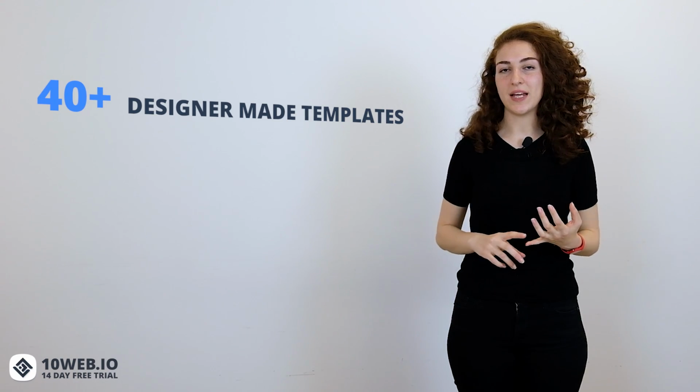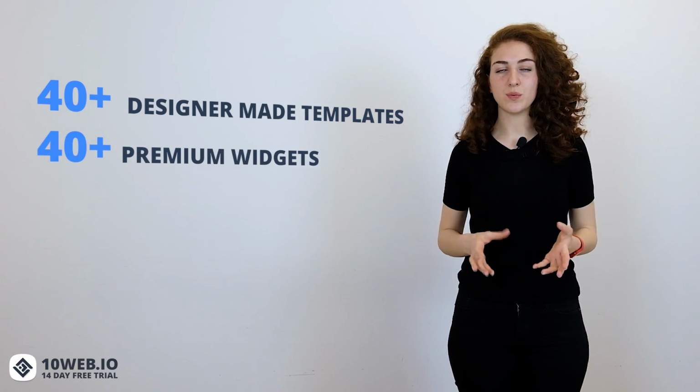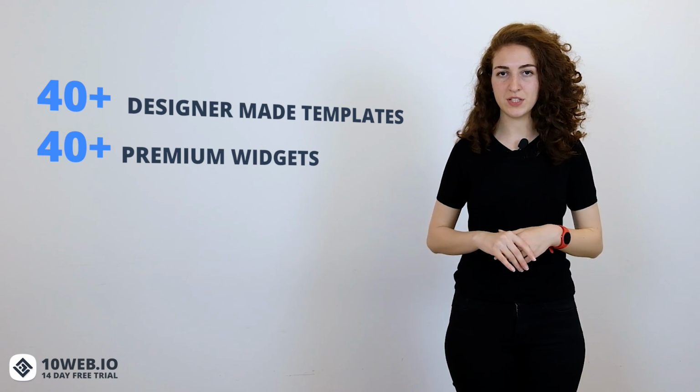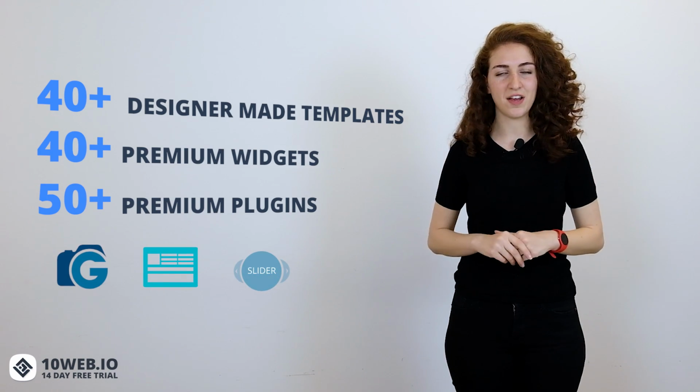Also, you can get 40+ stunning designer-made and mobile-friendly website templates, 40+ premium widgets, which is a powerful combination of Elementor and premium 10web widgets, and 50+ premium plugins such as Photo Gallery, Form Maker, Slider, designed for every need.